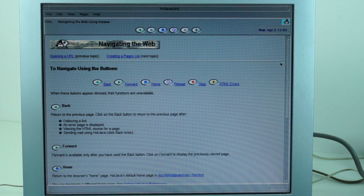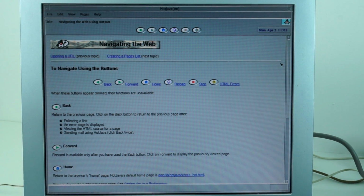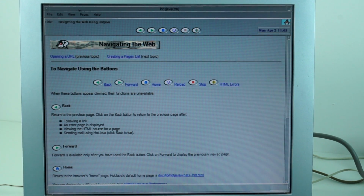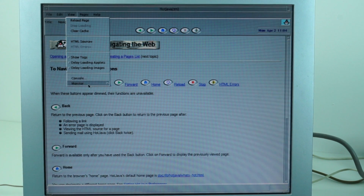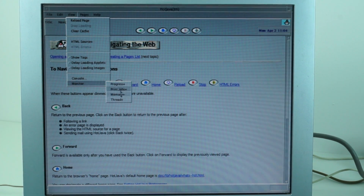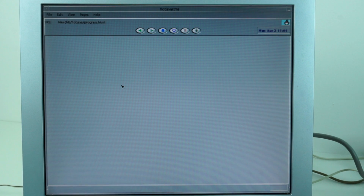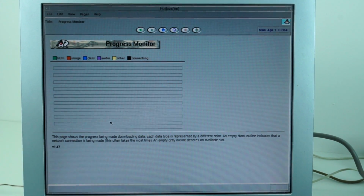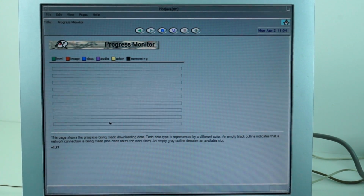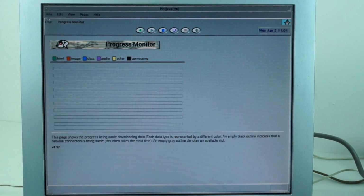What's much more interesting with this is to look at the JavaStation specific things that this does. So if we go up to the view menu, we can go down to monitor, and this has pages we can look at to see what the machine's doing. For example, there's this progress page, which lets you look at how it's downloading and rendering pages. So this will show what assets are being loaded at what times.